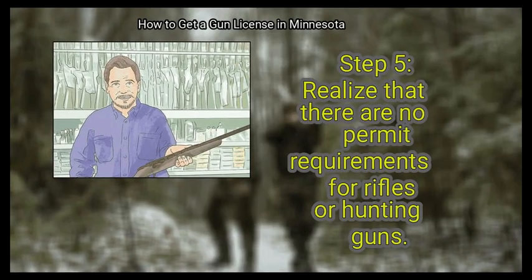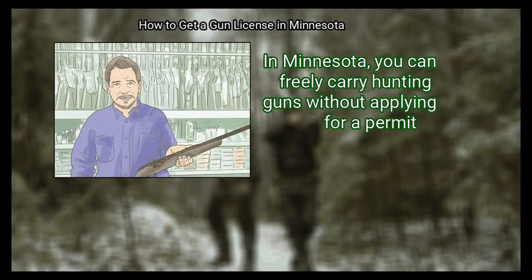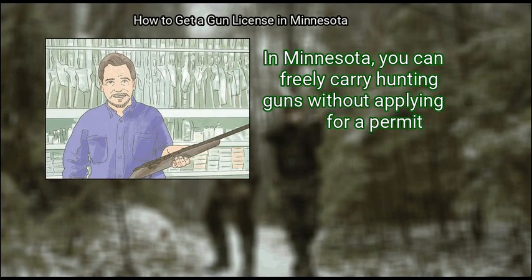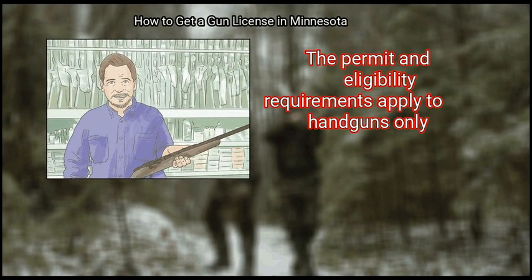Finally, realize that there are no permit requirements for rifles or hunting guns. In Minnesota, you can freely carry hunting guns without applying for a permit. The permit and eligibility requirements apply to handguns only.